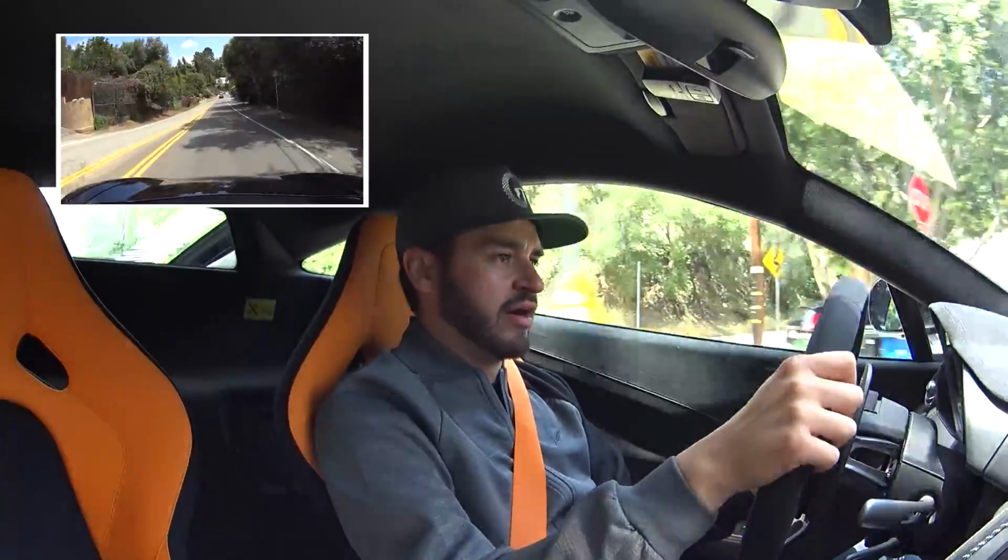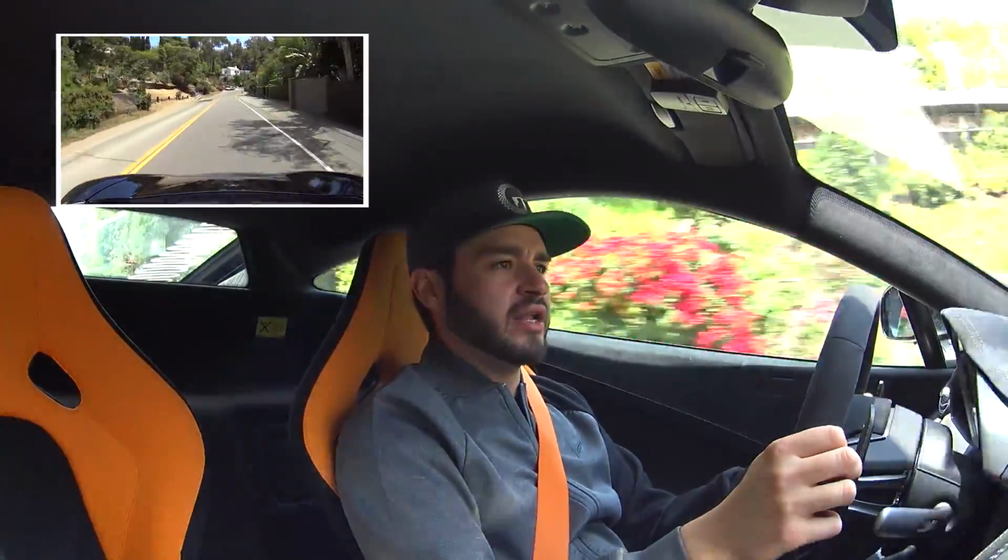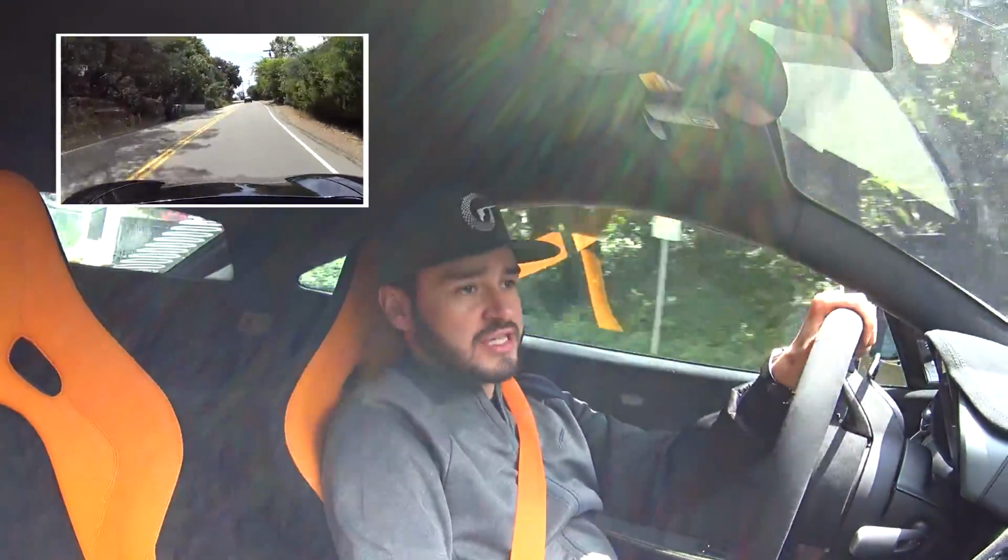So for some of you guys that don't know, this is what the Speciale is to the 458. The LT is the hardcore, more racy version of the 650S by McLaren. Right in between the P1 and the 650S. And does it feel that way? It certainly feels that way. Look at that.